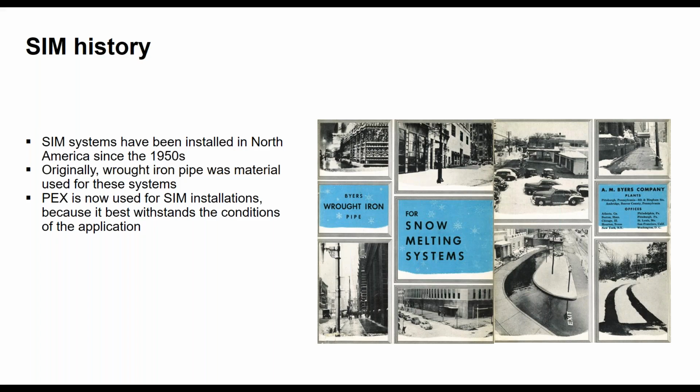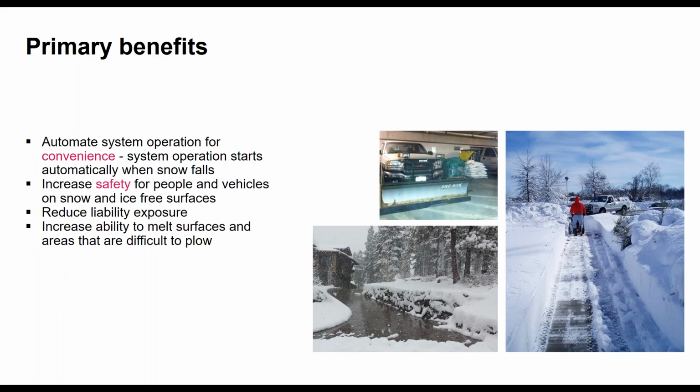But one of the things that we like to keep in mind too is that there is a lot of snow in the mountains, so it seems like a good fit. But anywhere that it gets cold and ice is possible, it's definitely something that can be a big advantage for the occupants and different building owners. So to start with, let's cover a couple of the primary reasons that people look at snow and ice melt systems.